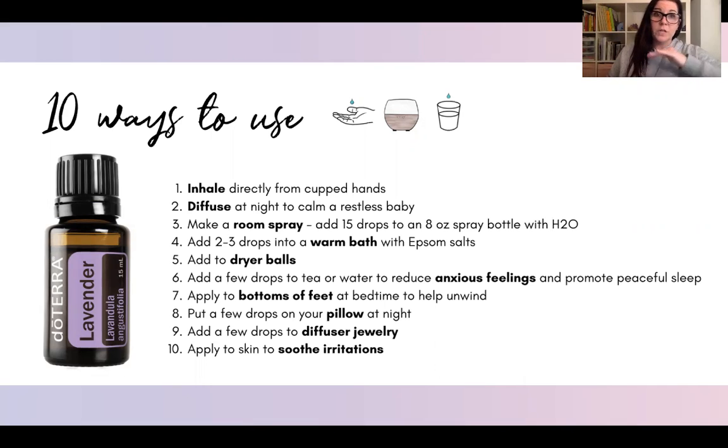And anytime you get burned at all too, like burned on a curling iron or burned while cooking, lavender will help to soothe that. I don't think this is one you really always need to dilute either. It's pretty mild, so most people can use it neat.